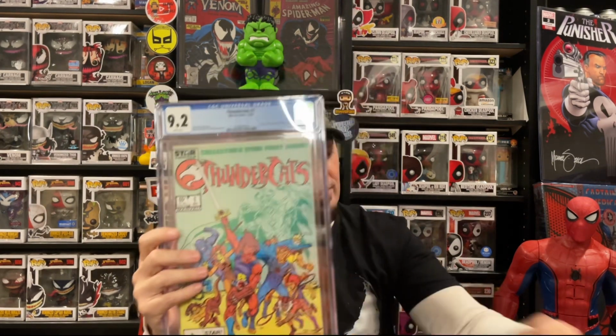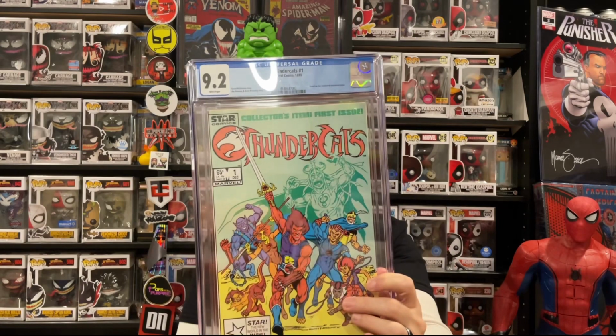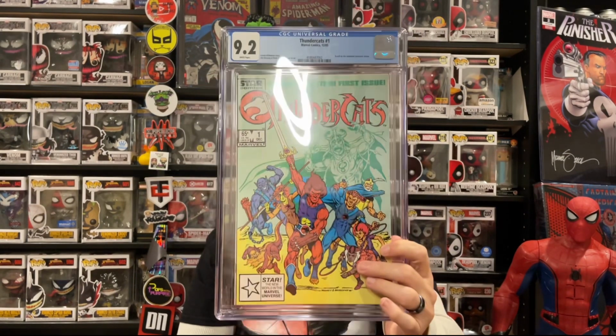Looking solid, looking clear, clean. I like these new bags. These bags aren't as cheap as the other ones, and I just kind of noticed that and figured I'd mention that. Very cool. 9.2 white pages. I'll take it.